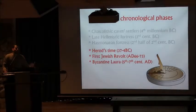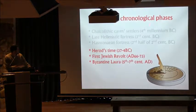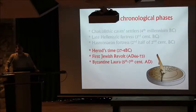If we'll go a bit back, the main hero of Masada actually lived a long time before the revolt, and that's Herod. Herod the Great, who built all the magnificent palaces, created the frescoes, the bathhouses, really in the scale of classical architecture and archaeology in Israel, Herod truly transformed the land.